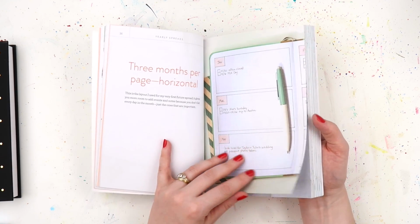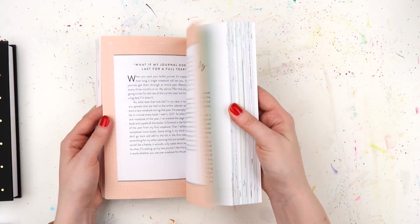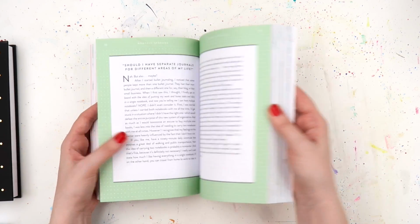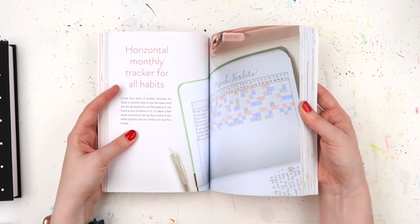So how to separate your months, how to separate your years. It goes through so many different ideas. And I think this will be really handy for her because she hasn't bullet journaled before.